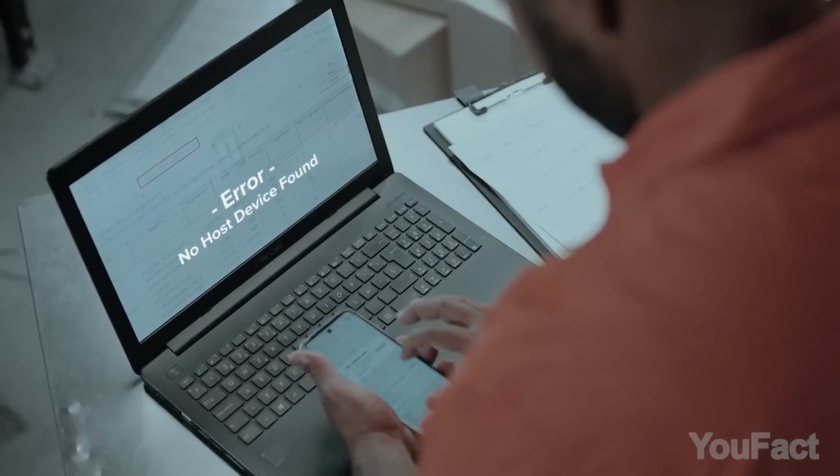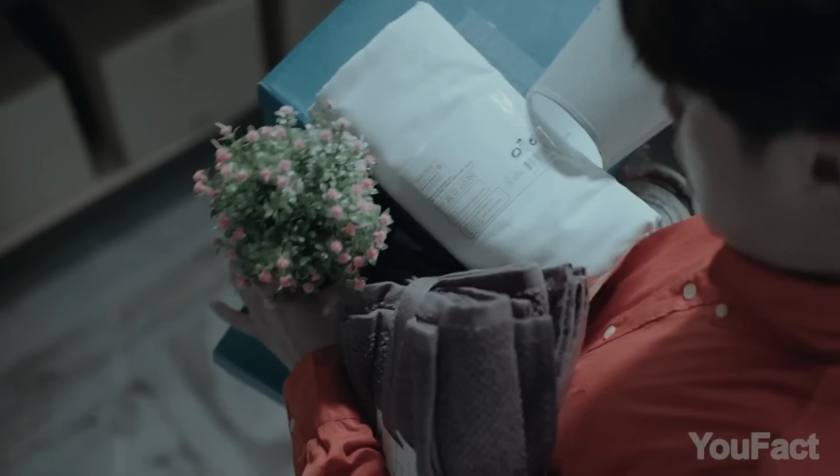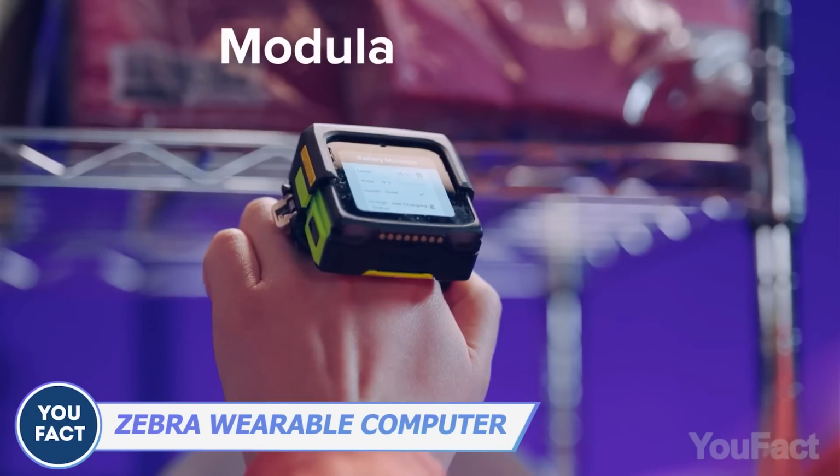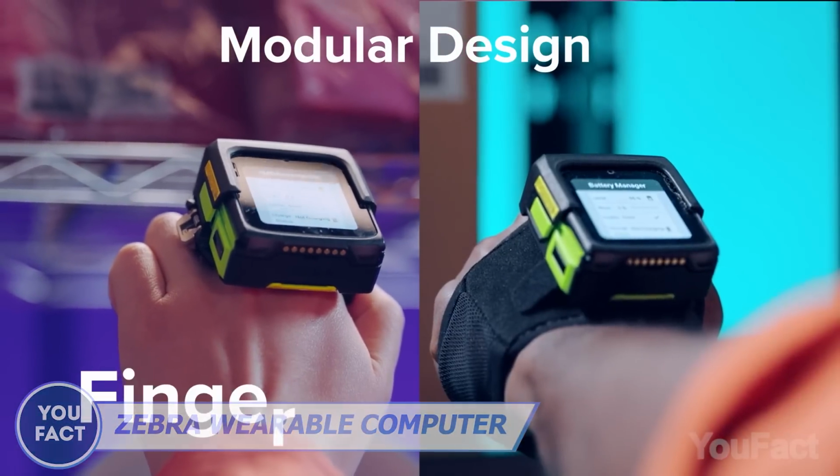Working with data is often a hassle. Too many papers, too many portable devices. This mobile computer can handle all the tasks for you without extra movements right on your wrist or fingers. So what can it do?